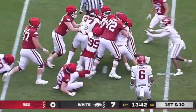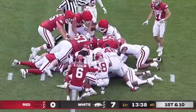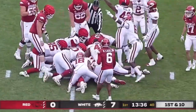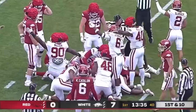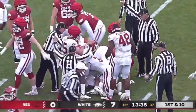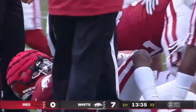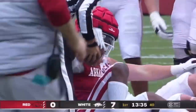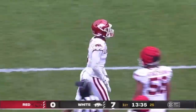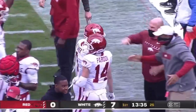First play for the Red Squad will be a handoff. Nice. Pushing the pile. You know, that's something they talked about with us in our meetings with the coaches. Was that a turnover at the end of that play? Might have fumbled. The white team defense, they are popping out of that pile like they have it. Here comes, but TJ Hammonds still has the ball.